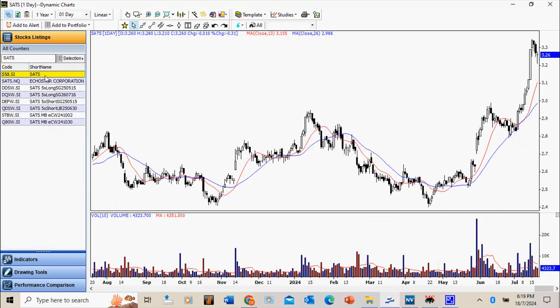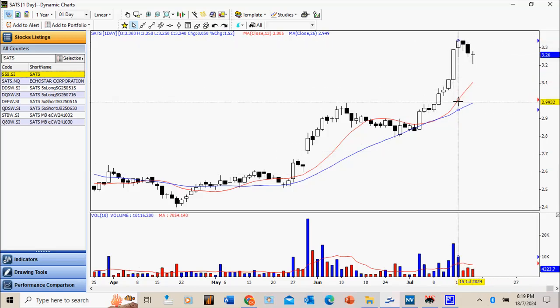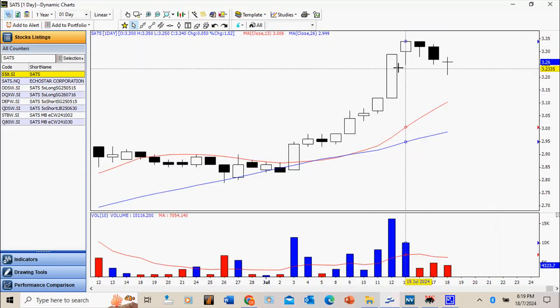SET is also overextended on a very short-term basis, and right now we're beginning to see a pullback. Notice the daylight is quite huge. So at this point in time, we have a small dipper setup. Bar high here is at 335.